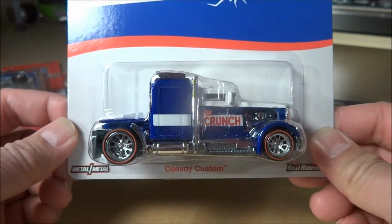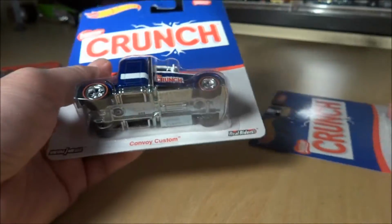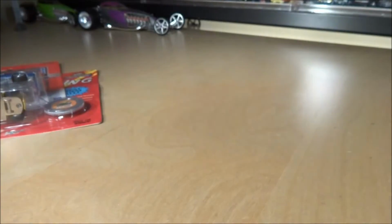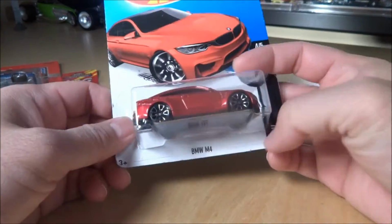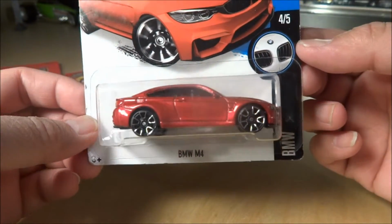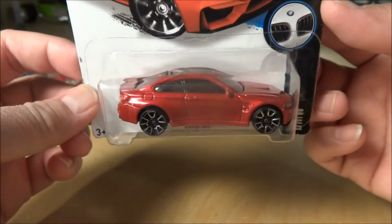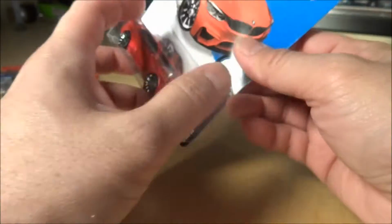It's one of my favorite castings, particularly one of my favorite truck castings. Very nice piece. And another piece, this is from eCase as well. I must have overlooked this one when I was showing you my other eCase stuff, but this is the BMW M4, and I wanted to pick up one of those. Open this one up.